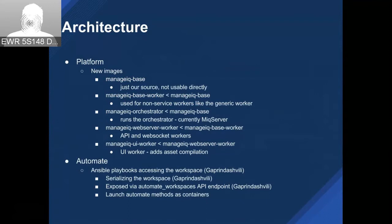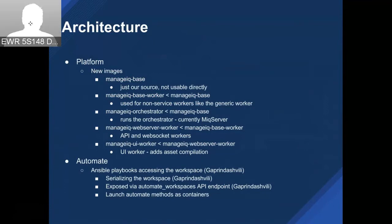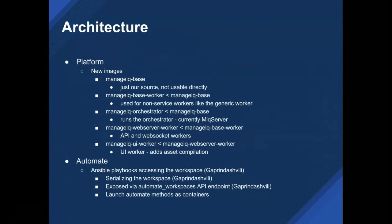So if you have some driver that you need to put in there, or some client, you can build your own image and have it in there and not have to worry about what Ruby gems we bring to the table. You can have your own kind of thing. So that sounds really cool, and I'm really looking forward to this. And that's it for architecture. Next slide.